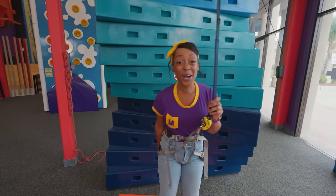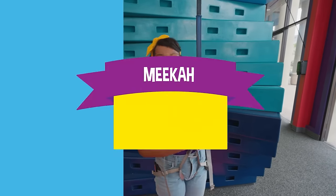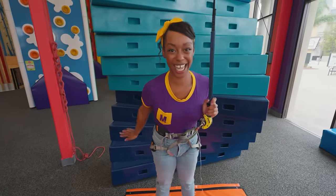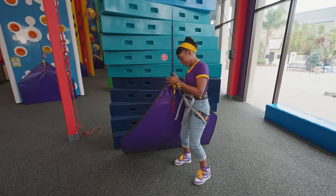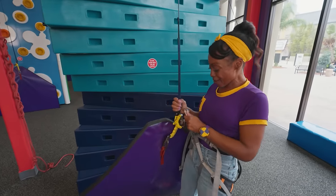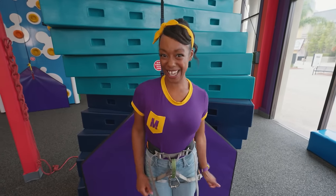Oh, that was so much fun! I made it all the way to the top by using the muscles in my legs and my arms. Great job! Wow! Another Meekah point! It was so cool! I can't wait to climb another wall. But first, we have to get out of our wheel. Pick up the key. Wait for the click. There it is. And release our wheel. Woo! Great! Are you ready for our next wall? Me too. Let's go.